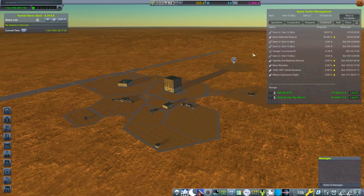I went forward a little bit in time, actually, to get to the point where these are ready. You can see we've got the Crummock there, it's got 200, is it 200 days on it? How has that got 200 days on it? Oh, because we just got it on, right? So the Crummock is building. It's literally done no time at all. We've got these ready to go. And I think we've got like 5,000 funds waiting around.